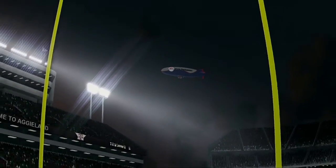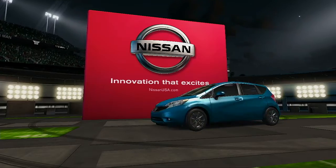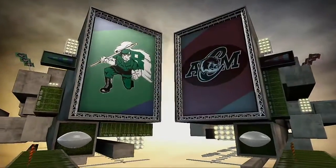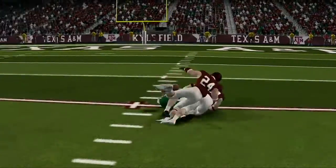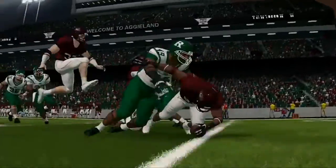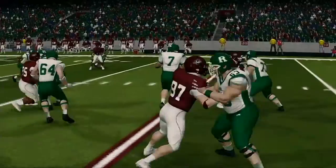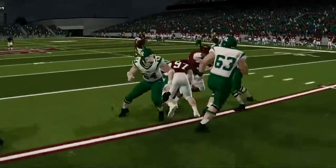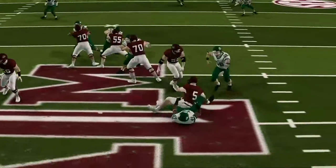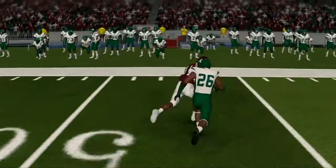Glad to have you with us in the studio for the EA Sports NCAA Football 14 Halftime Show presented by Nissan. Innovation that excites. Rhys Davis and David Pollack here, completely locked in on that first half. Maybe the most important statistic from the first half, no turnovers for either team. So far, a good job of ball security, but now you wonder if the quarterbacks can avoid putting the ball in jeopardy. They're going to want to make a big play, and that might set off a feeding frenzy on the defensive side.